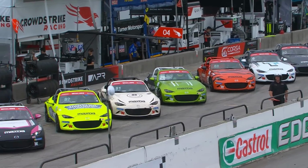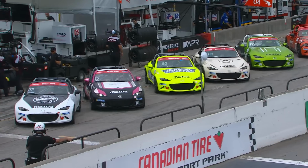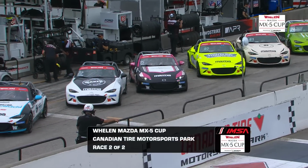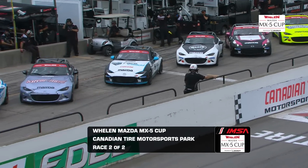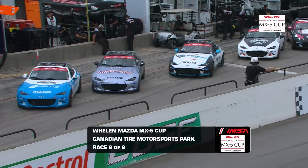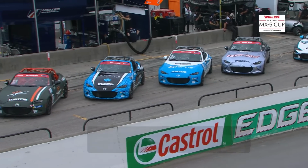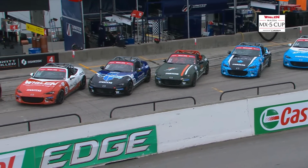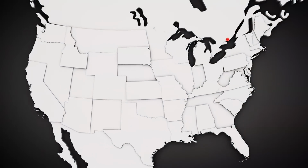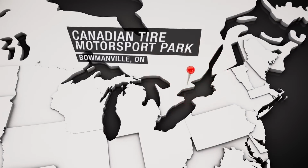As we wind up what's been an exciting weekend, we are going to crank up the excitement to 11 now as our final action from Canadian Tire Motorsport Park and the Chevrolet Grand Prix weekend brings us to 22 Mazda MX-5s parked echelon style in the pit lane. We're just outside of Bowmanville, Ontario.